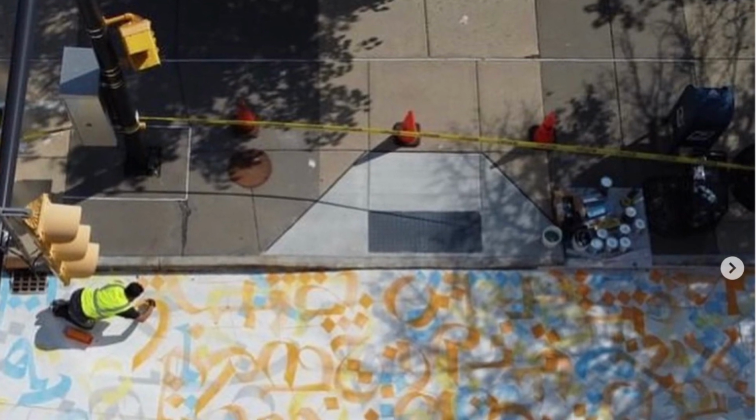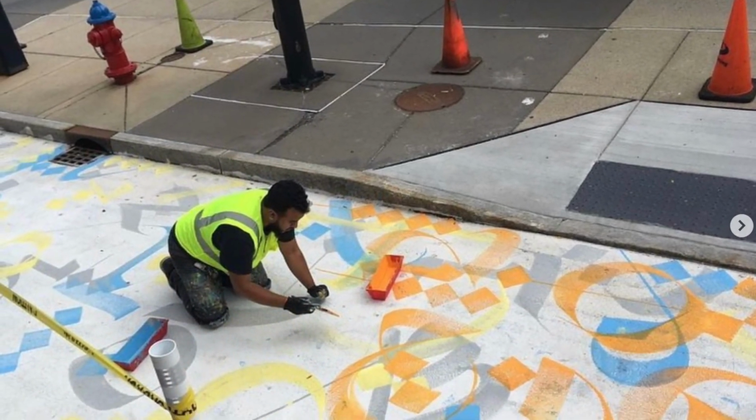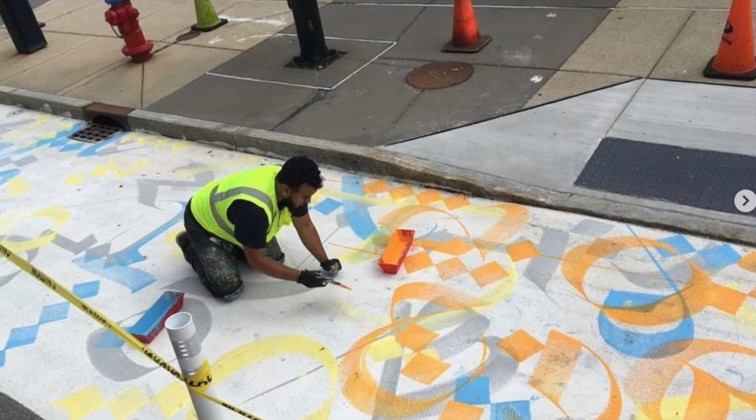This mural really stood out to me because of the calligraphy he uses and what it means to him and to the community in bringing people together.